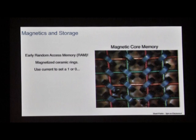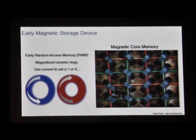IBM built some of these early magnetic core memory devices. And indeed, this is a photograph I took of one of these devices. It has about 3,000 bit storage, 3 kilobit storage capacity, and this was dating from about 50 years ago. And shown here in the cartoon is how it works. Here is a soft magnetic ring, and the information is stored as the direction of magnetization around this ring, whether clockwise or anti-clockwise. And so there are two very important ingredients here in the physics.